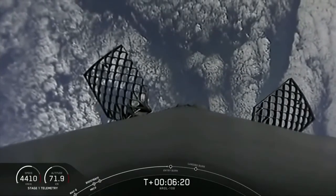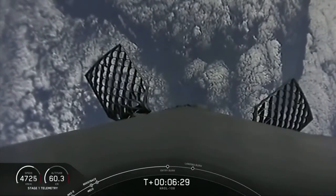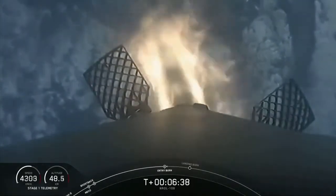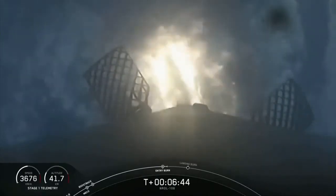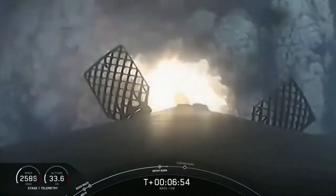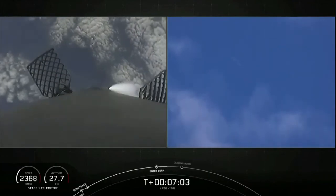Just a few seconds away from the entry burn beginning. Stage 1 entry burn startup. And you can see on screen 3 Merlin engines have relit and are currently slowing the stage down. This burn lasts for a total of 26 seconds. Stage 1 entry burn shutdown. And the second burn for the first stage is done.